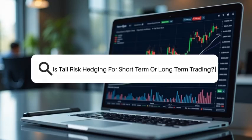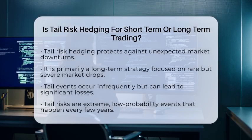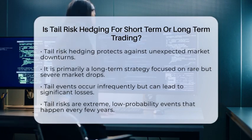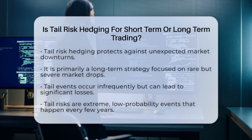Is tail risk hedging for short-term or long-term trading? Have you ever wondered how investors prepare for those unexpected market downturns? Today, we are going to discuss tail risk hedging and whether it is suited for short-term or long-term trading. Tail risk hedging is primarily a long-term strategy.